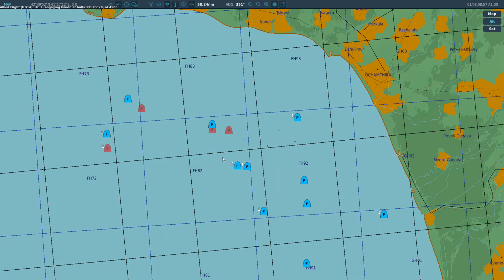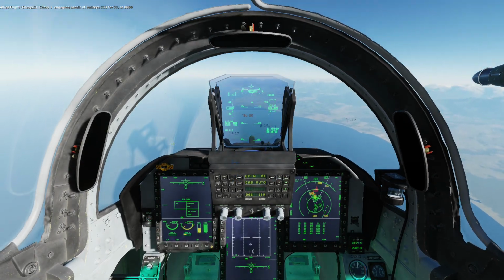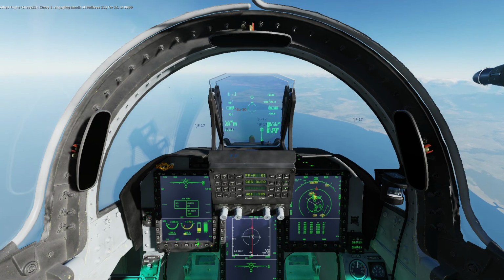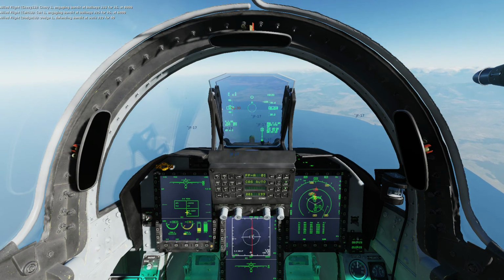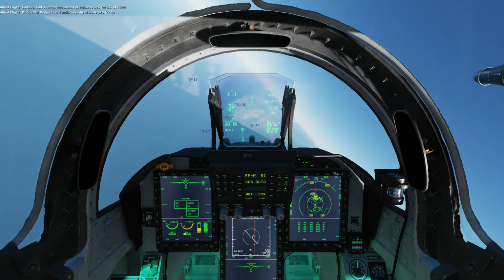Defending bandit at Bullseye 317 for 40. Oh my god, is it a friendly fire? No, it's not a friendly fire. Chevy 1 engaging. Here we are. Bullseye 333 for 35 at 8,000. Colts 1 engaging bandit at Bullseye 325 for 46,000.